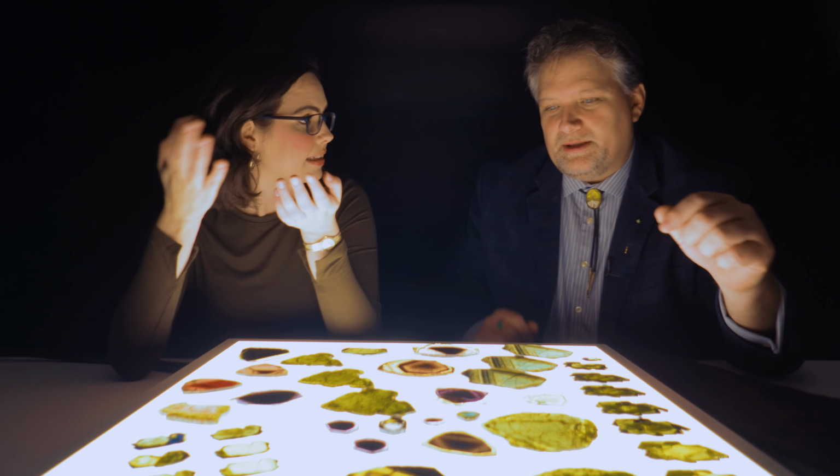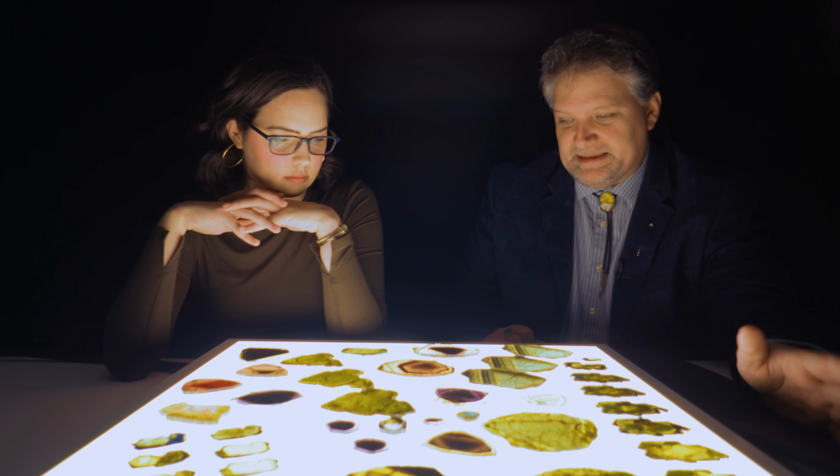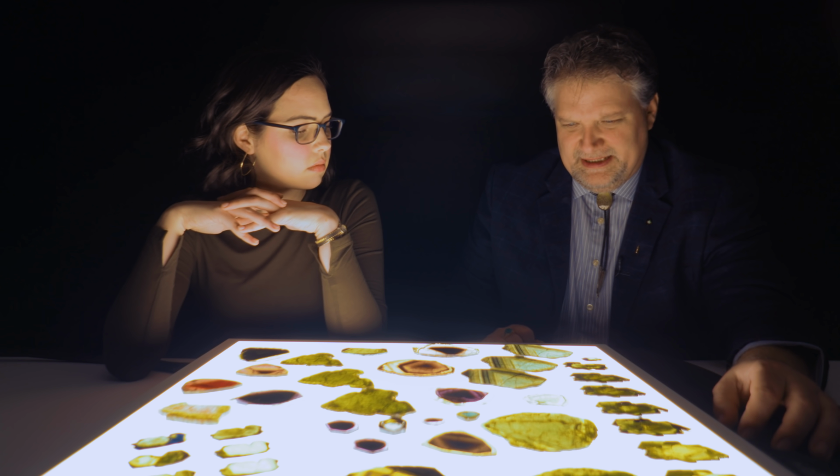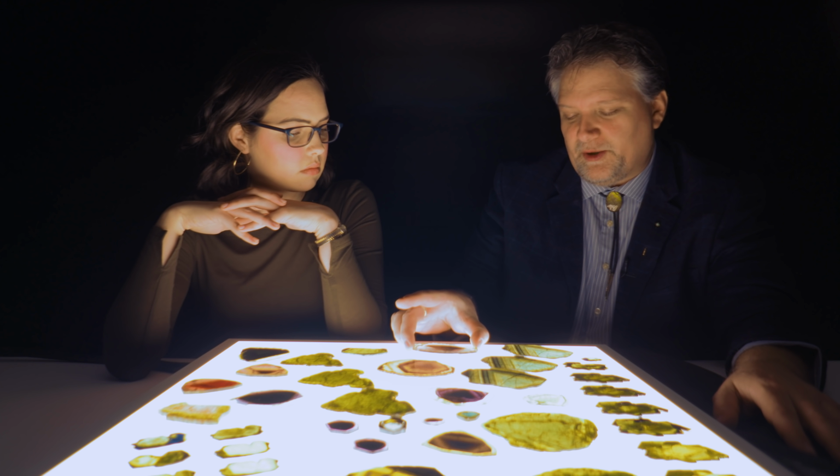It's probably pretty light because it's very thin. I mean, it weighs about as much as a fine china plate. They do make excellent ornamental display pieces. You don't see them in jewelry as much. They are typically fairly thin. This is one of the thicker pieces.